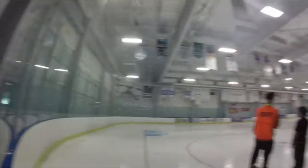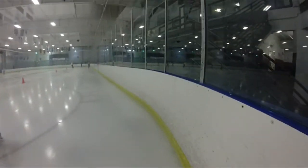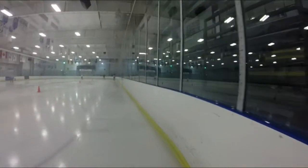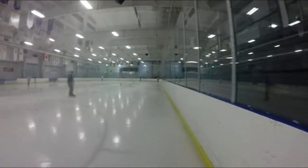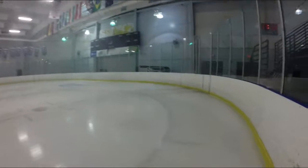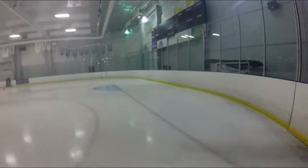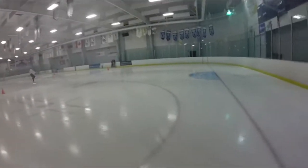Okay guys, and now I've done a couple laps around the rink, hanging onto the wall just to get a good feeling of it. And now you're gonna get a first-hand view of me skating as a novice. I'm off of the wall now. Oh yes, I'm doing it. But no, I'm not.